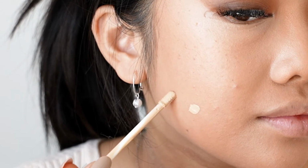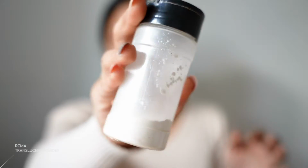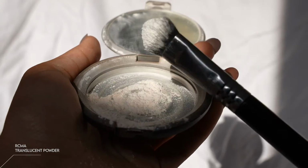This isn't the most blendable product though, I just use it because it's what I have. And then to set my face, I use the RC May translucent powder. Its packaging is weird, so I usually just transfer it into this compact case. I've just had this product for so long, maybe over 4 years now, and it just works really well.